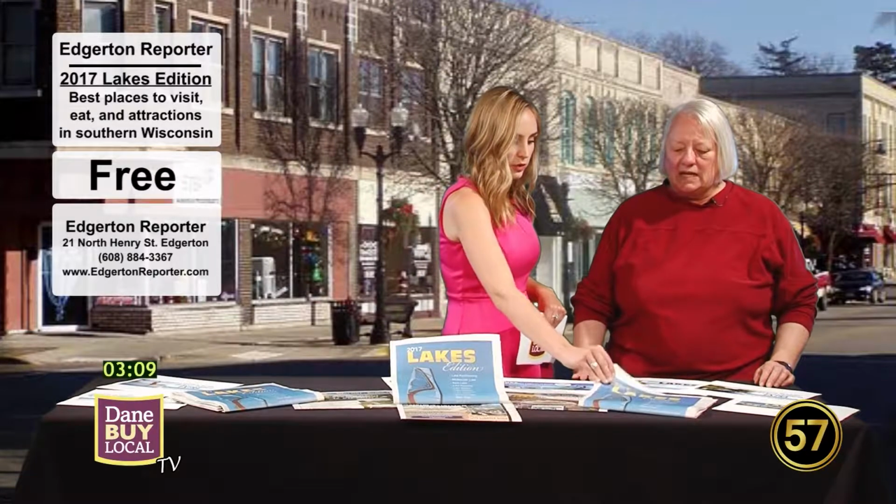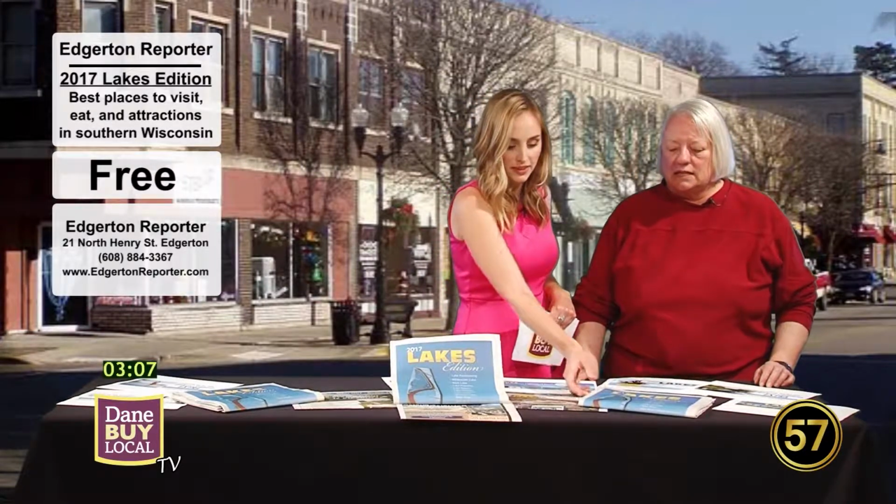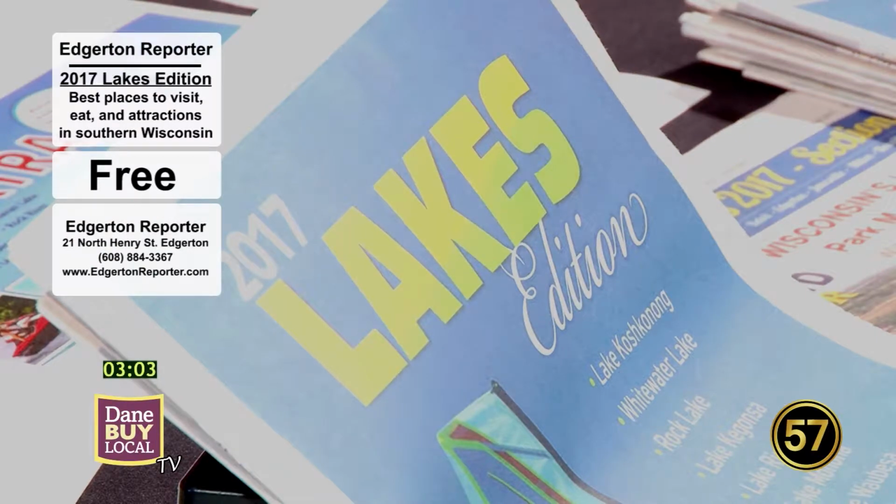How many pages do you think is in this thing? Because I don't know if you guys can see, but this is a thick packet. It's 140 pages. Oh my goodness, packed with information on all the different lake areas from Madison south to the state line. And we go as far east as Delavan Lake and west as far as Monroe.